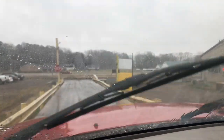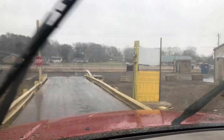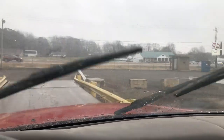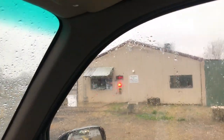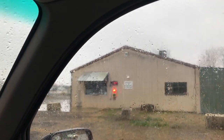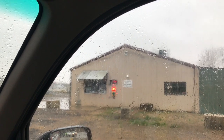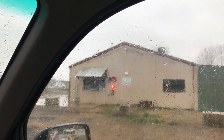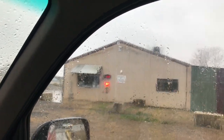So what you do after you unload all your metal is you drive up here on this scale, and you wait on the green light over here. Right over there, it's telling me how much my truck weighs now that I've unloaded. So here in just a minute, I'll go in there and she'll give me a check. We'll see how much I made.